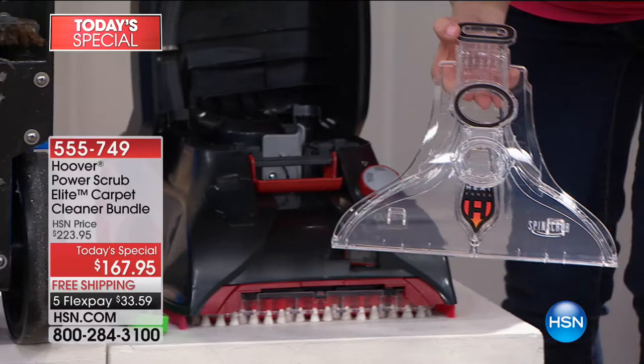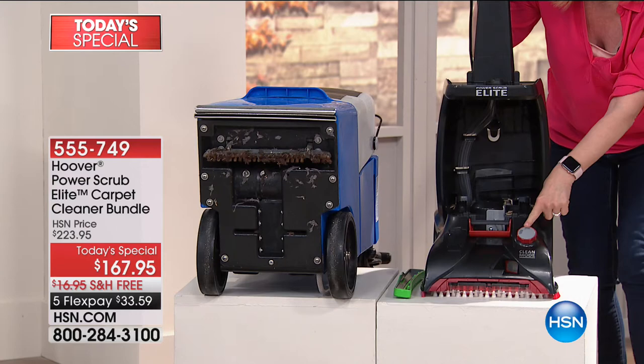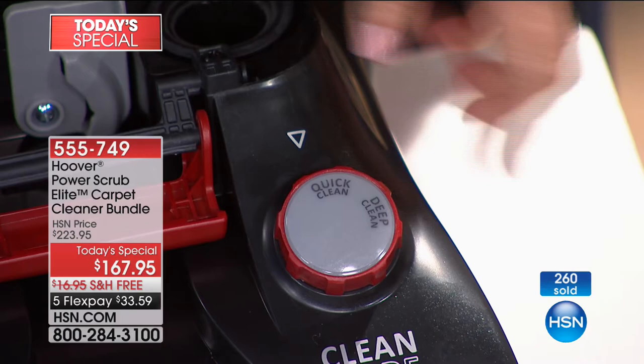Right here, if you want your carpets to dry in, listen to this, 45 minutes. You put it on the quick clean. It dries your carpets in 45 minutes.